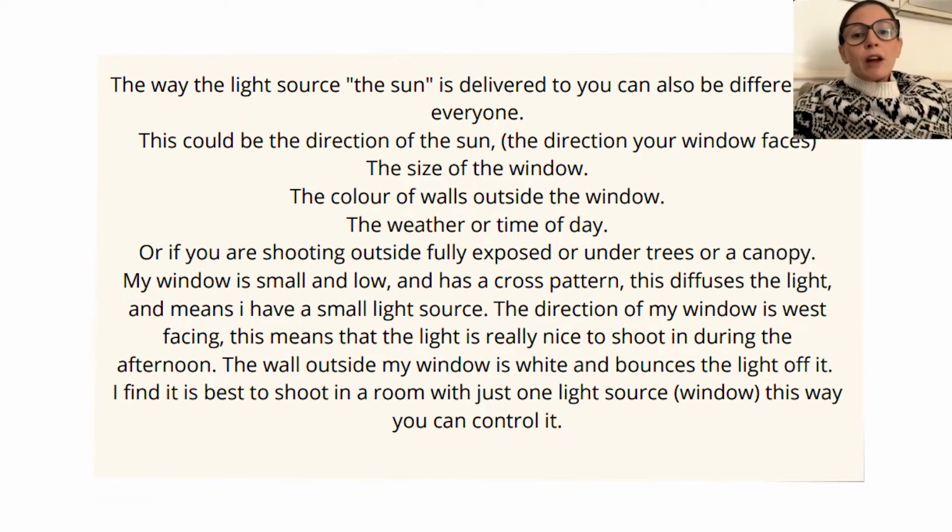And I have a very low window as well, so everything kind of affects it. Where you live, you might have a bright red brick wall outside, which absorbs the light. So it all really depends on where your window is, which way it's facing. But I find out of all the windows in my house, the west facing one is the easiest to shoot in.